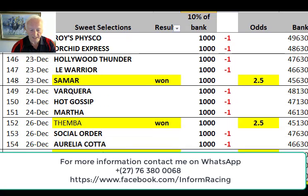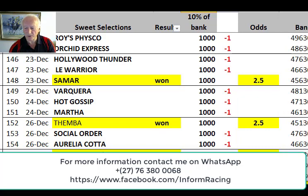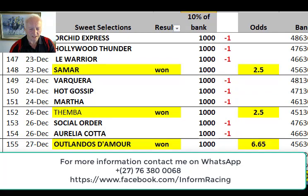But up to the 27th, which was yesterday, our bank was up to 52,000. Now, that is including, of course, the 31,000 that I drew out. So in real terms, we're making 21,000. If I have a look here, I'll show you exactly how much I've got this month. It says 53,000. That's including everything.